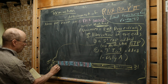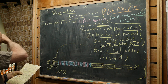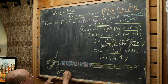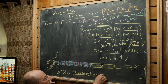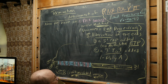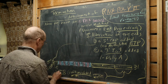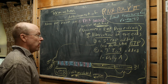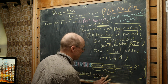This part right here, we're going to call a UTR. And the UTR is an untranslated region. So it's not going to be translated. That's what U, T, and R mean. We have another UTR over here, right there. So we have UTRs. And we got them over here, we got them over here. Uh-oh, I put that in the wrong place. Sorry about this. This is the UTR. Getting a little ahead of myself.